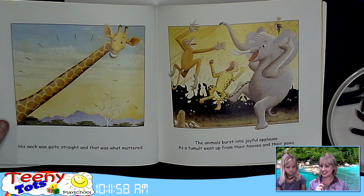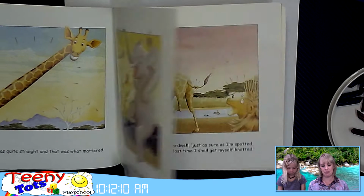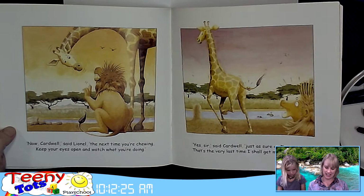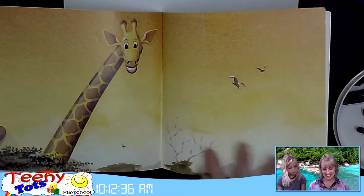The animals burst into joyful applause as a tumult went up from their hooves and their paws. Okay, they were making a big noise, but they were so happy. And I'm sure the giraffe was also very, very happy. "Now, Cardwell," said Lionel, "the next time you're chewing, keep your eyes open and watch what you're doing." "Yes, sir," said Cardwell, "just as sure as I'm spotted. That's the very last time I shall get myself knotted." That's funny. There we go.